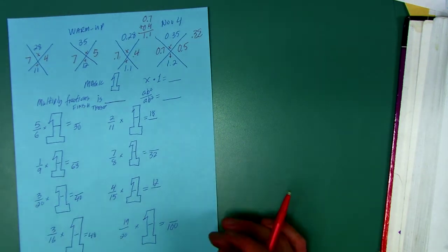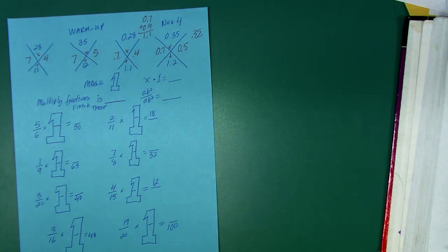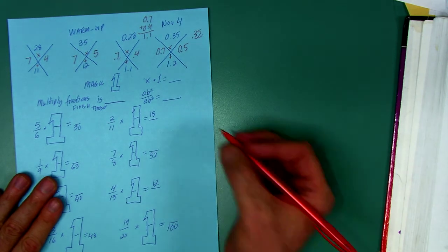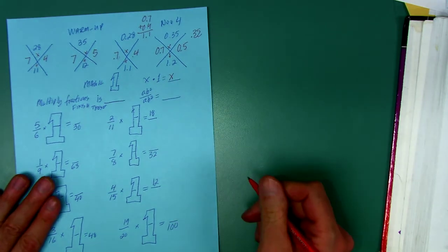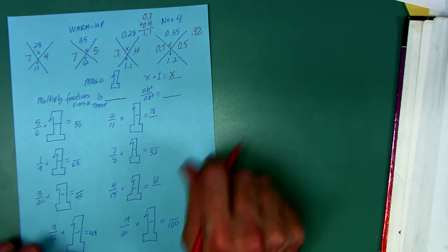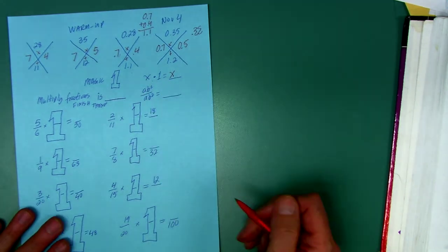Cool thing. It will help you a lot with fractions if you understand how this works. Now the logic behind it is anything times 1 is itself. 3 times 1 is 3. 6 times 1 is 6. 12 times 1 is 12. X times 1 is x. We don't know what x was, but I know if I multiply 1 times 1, I'm going to get itself.